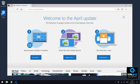We're going to switch screens here, take a look at the Windows 10 April update, what you should know, and what may be causing those strange things to happen to your computer. Let's take a look. There is the Windows 10 April update.